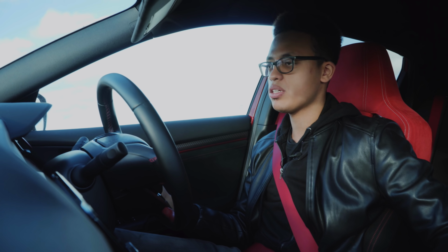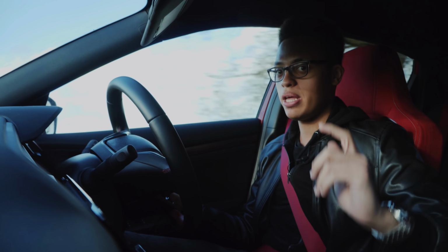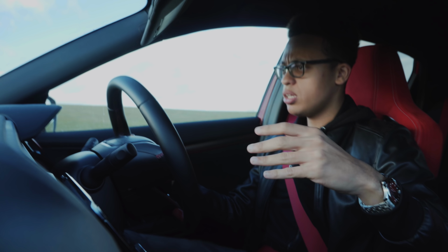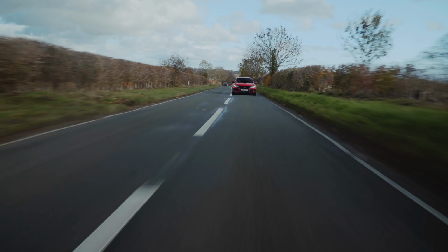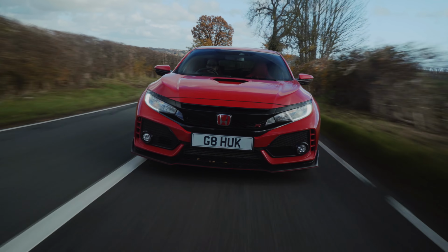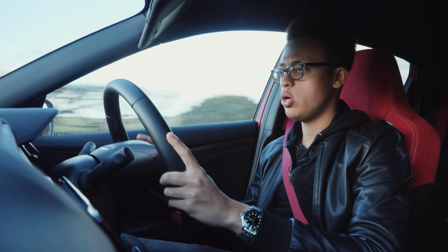Suspension. In the Type R setting, it does become a bit firm. In fact, a bit too firm. But the faster you drive it, the better it deals with the bumps, which is a good plus point. Cabin, well, the cabin in this isn't your stereotypical Japanese, just got old sort of buttons. It's very minimalist and stylish, and it just works well too.